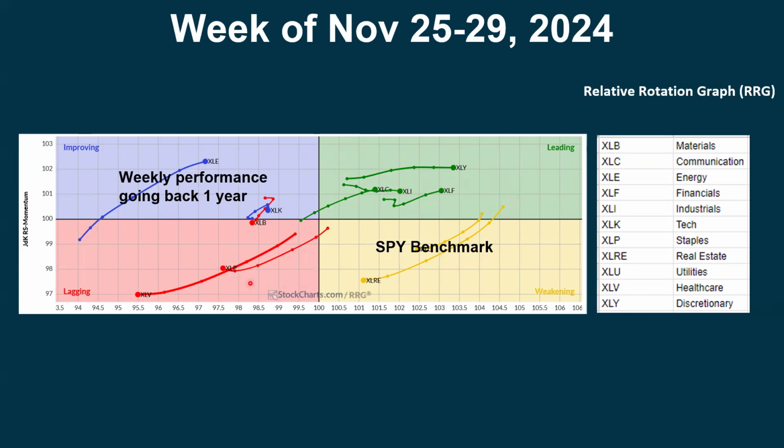And the real weak areas tend to be staples. That's a more defensive area as well. And then energy has also been under pressure. Seeing a little bit of improvement here with the energy sector. And then we have the tech sector. It's blue, so that's a little bit more positive. And then B is the materials.